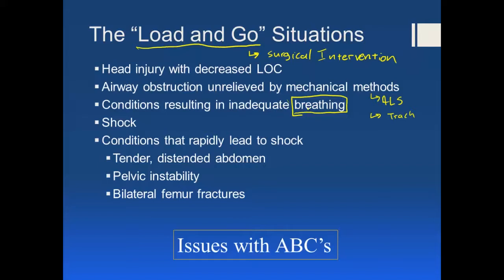You want to get them help as quickly as possible. Shock. Well, there's some things that doctors can do and even paramedics can do that EMTs can't do, including IV fluids. Ultimately, these patients are going to need a lot of care. So if you have a patient who's in shock, especially related to trauma, that's a good indication that they're going to need to go to surgery.